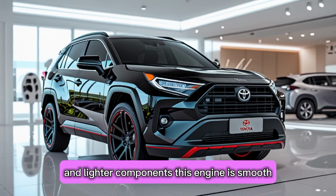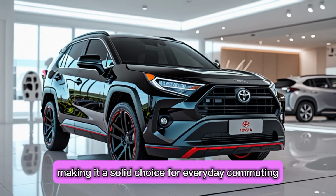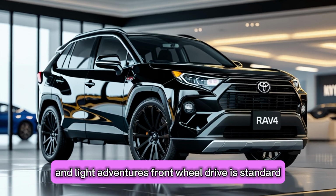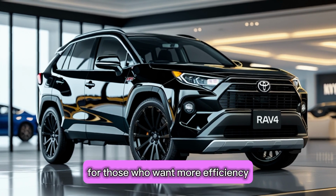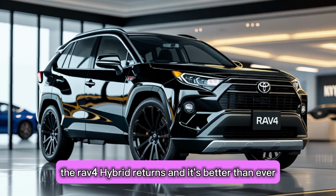This engine is smooth, reliable, and efficient, making it a solid choice for everyday commuting and light adventures. Front-wheel drive is standard, while all-wheel drive is available on most trims. For those who want more efficiency, the RAV4 Hybrid returns, and it's better than ever.